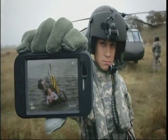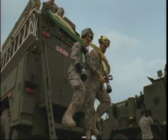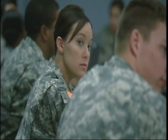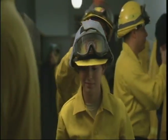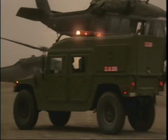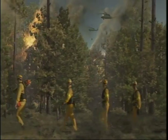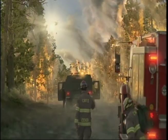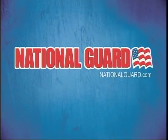Forget that moment. That moment? It was a moment that changed my life. I'd been training with my team for months, and now we had been called up for the first time. The real deal. Wildfires were getting dangerously close to homes. At that moment, I got my first taste of just how important the Guard is to my community. See how the Guard can be an important part of your life at NationalGuard.com.